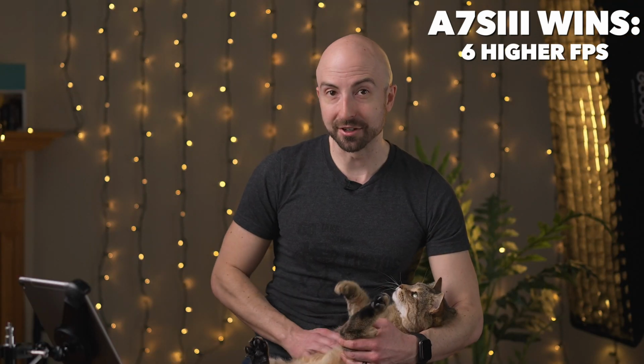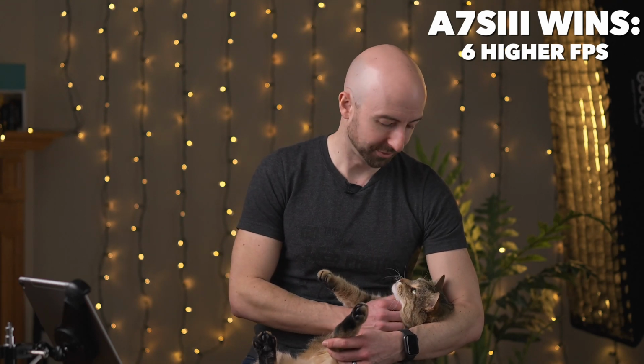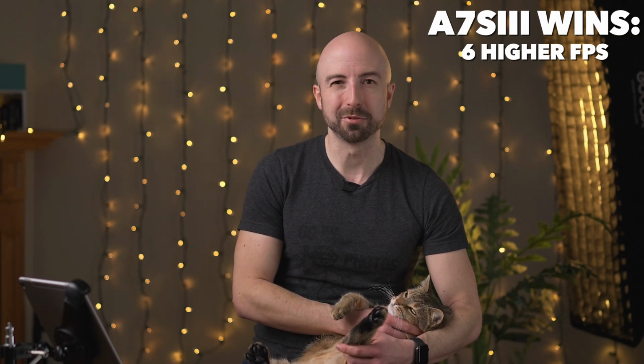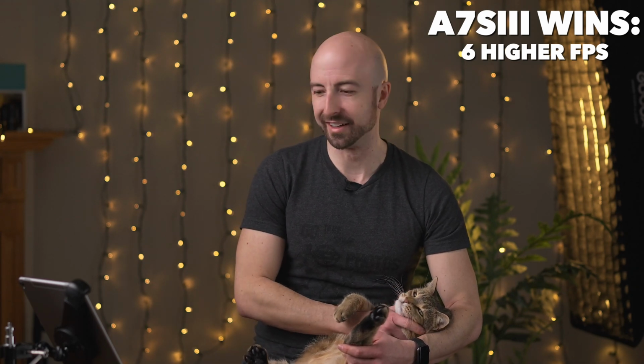And finally, and probably the least concern for people comparing these two cameras, is that the a7S III can shoot 10 frames per second in almost every circumstance, whereas the a7 IV tops out at 6 frames per second if you're using lossless compression or uncompressed RAW, which is a big disappointment, very slow for this day and age.